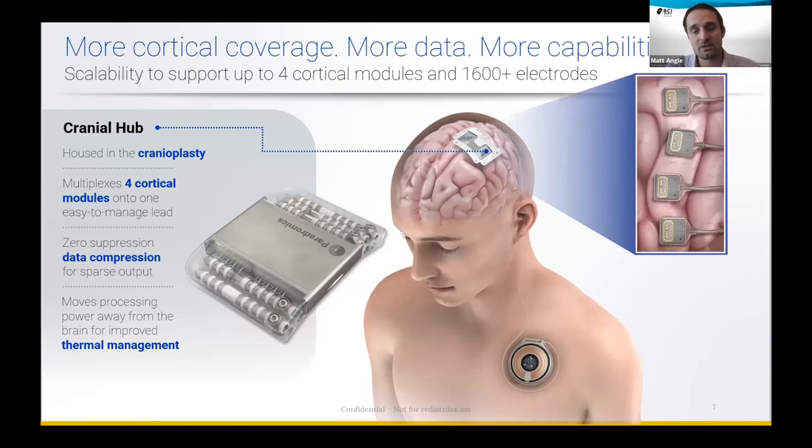In terms of data, one of the other things that we feel very strongly about is building things that can scale up to more and more data. Our system has a hub that allows us to use four cortical modules simultaneously. That means up to 1600 channels in a single system.